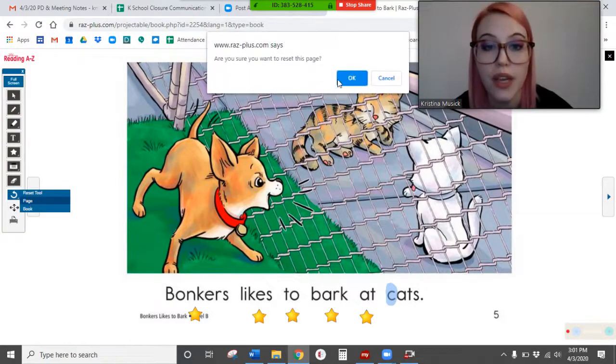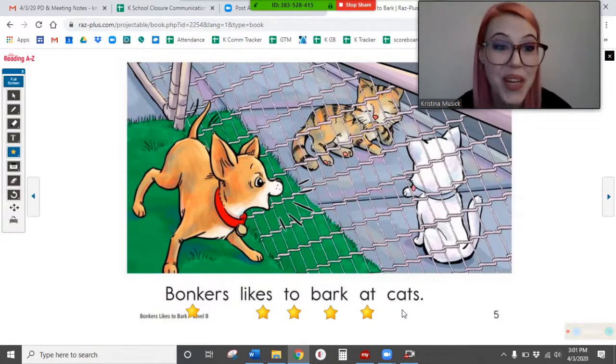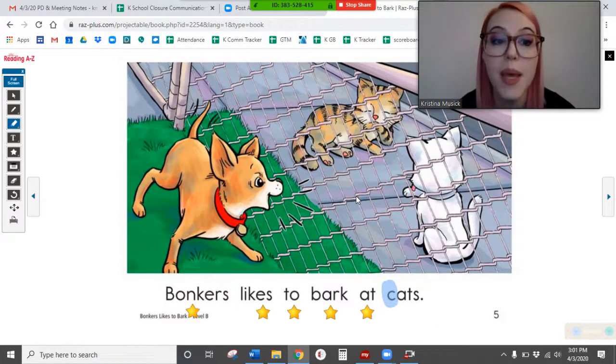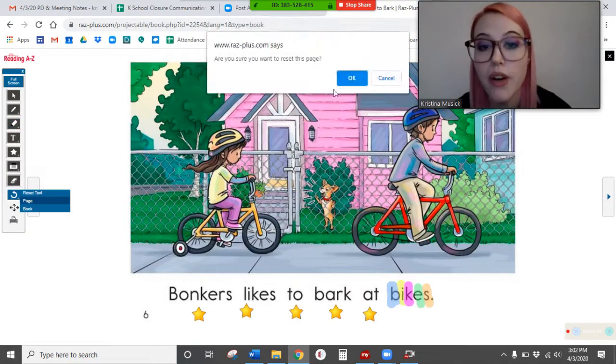Okay, now we have a new page that we need to figure out. Let's read it. Bonkers likes to bark at, there's the word we don't know. We're going to cross-check and use the picture to help us figure it out. So first, we're going to look at that beginning letter. That first letter is a C. C says K. Now I'm going to use the picture and look for something that makes the K sound. Cat. Cat says K. So now I'm going to go back and read the sentence one more time. Bonkers likes to bark at cats. Your turn. Next page.